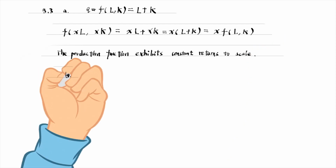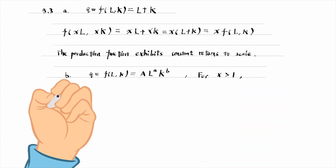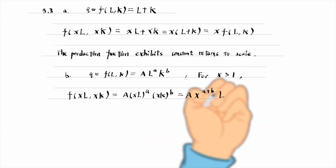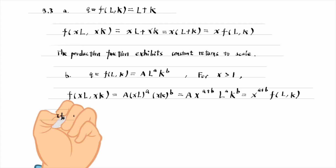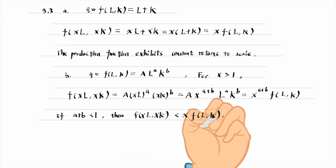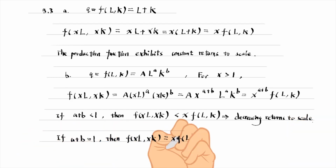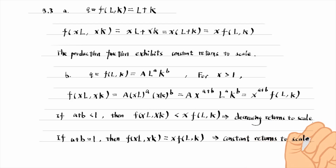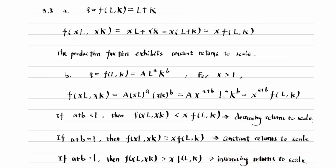Part B is a Cobb-Douglas production function. For any constant x greater than 1, we can write the output from increasing both L and K by x. It equals x to the power a plus b times F(L, K). If a plus b is less than 1, then the production function has decreasing returns to scale. If a plus b equals 1, then the production function exhibits constant returns to scale. If the sum is greater than 1, then the production function displays increasing returns to scale.